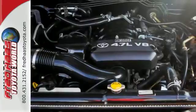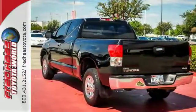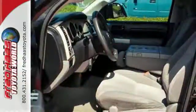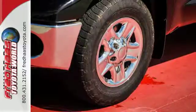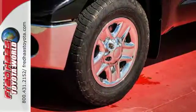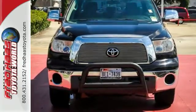Inside, you'll find a multi-speaker stereo sound system with a CD player and MP3 capability and multiple airbags. The work-ready toughness of a full-size pickup combines with Toyota quality and reliability in this outstanding Tundra. Take it for a test drive today.